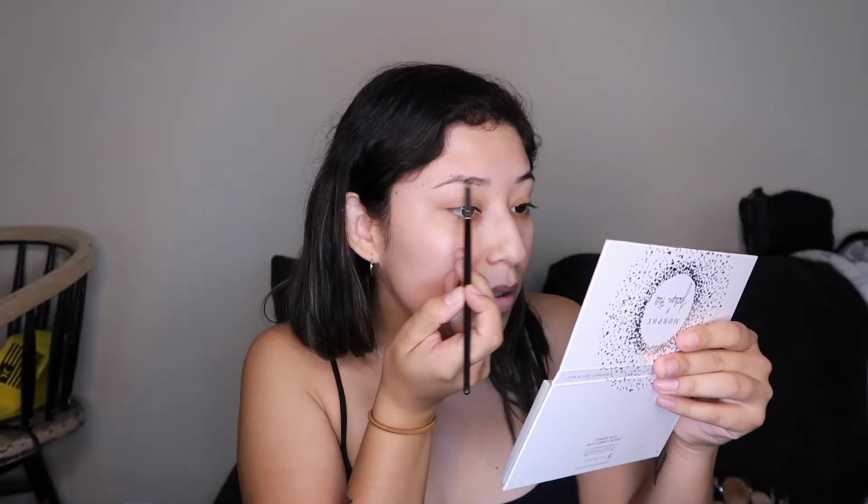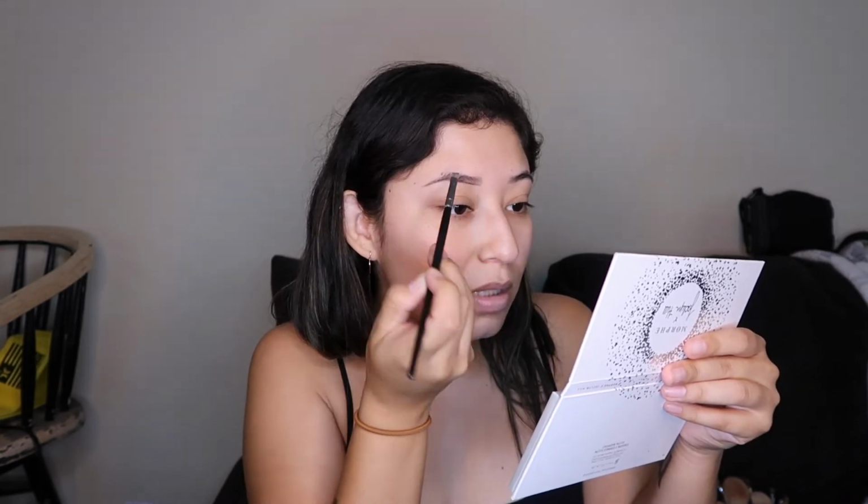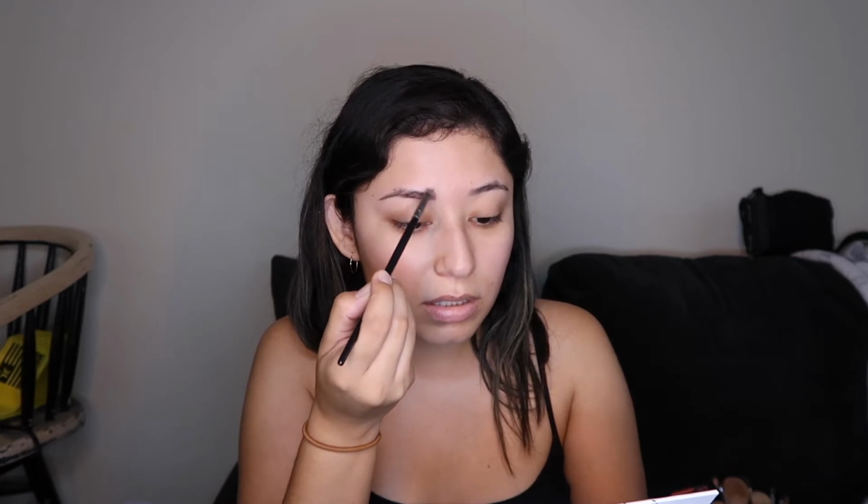And we are doing our brows like normal. Well, kind of. I'm not gonna do the cleaning up. I'm just gonna put them on. I'm not gonna clean. Oh, I might. I don't know. We'll see how it goes.